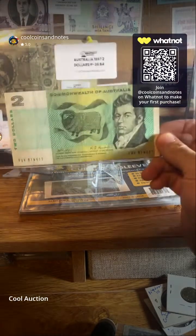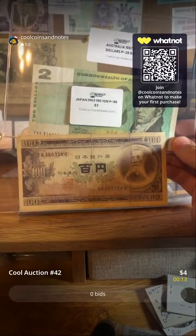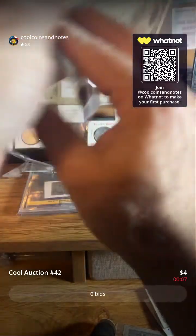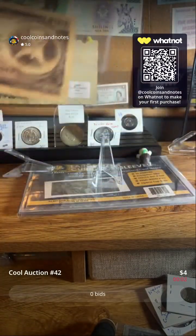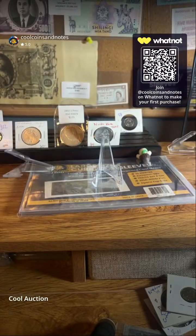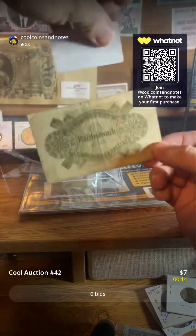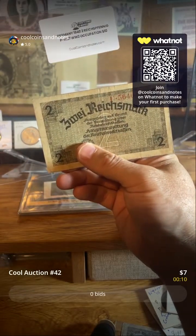Looking through the coins. Let's do this 2-note lot. We're going to go Australia, 1967, $2. Japan, 1953, 100 yen. And then I still have some great notes from the top of the lineup that I am going to show one more time too. All right, like here, the German occupation note. That's going to be 1942 Reichsmark, occupied territories.